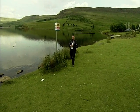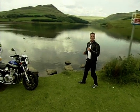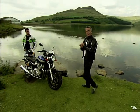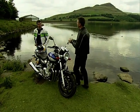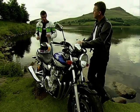Welcome back to Bike File, where this week we're looking at muscle bikes. Currently in joint first place we have Suzuki's GSX 1400 and Honda's CB 1300, but Wazza is ready now for his next test ride, which is Yamaha's muscle bike, isn't it? Indeed it is. It's the XJR 1300 now.